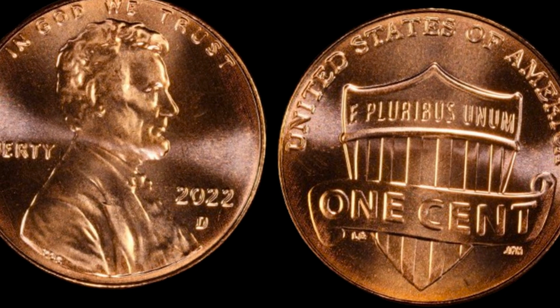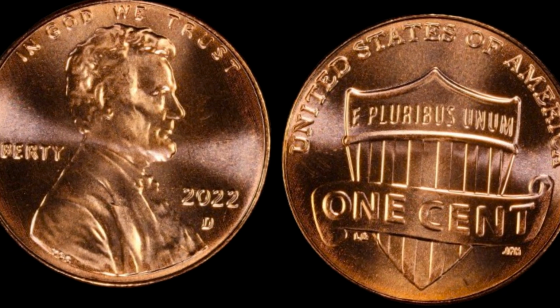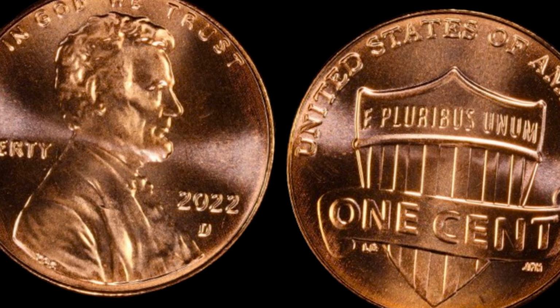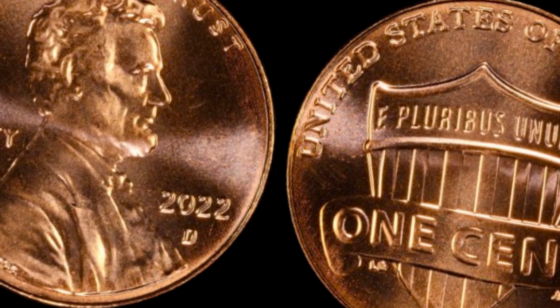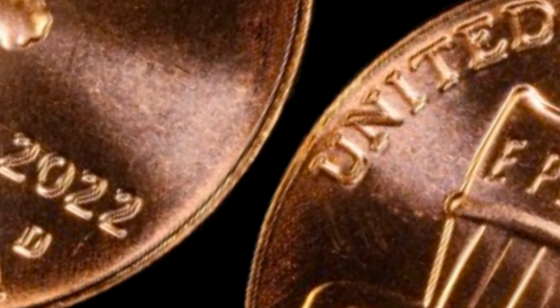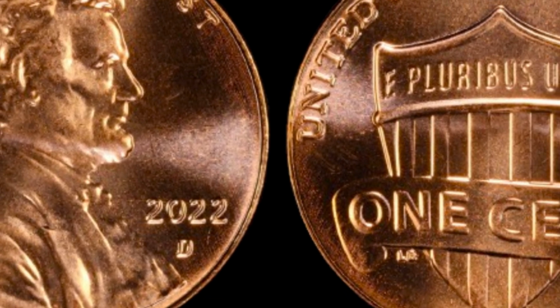An off-metal strike, on the other hand, is when a coin is struck on a planchet that wasn't intended for that coin. For example, a penny might be struck on a dime's planchet. These kinds of errors are incredibly rare and can fetch a high price at auction. In the case of the 2022 Lincoln penny, reports suggest that both types of errors have been found, with the double die being the more common of the two.